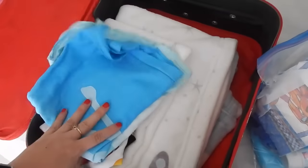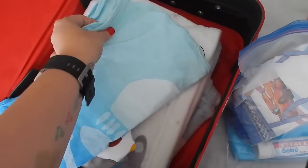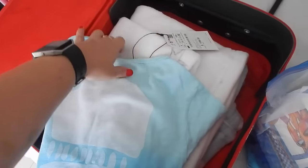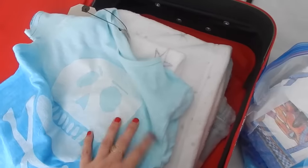Then in here, I have an extra t-shirt. For Benji, I don't have a full outfit. I just brought an extra t-shirt. I mean, this is brand new. It still has a tag on it. But just in case, because sometimes he likes to bite the top of his t-shirts. I don't know why. Or if it just gets a little bit wet or a drink spills on it, then he can still have a t-shirt.